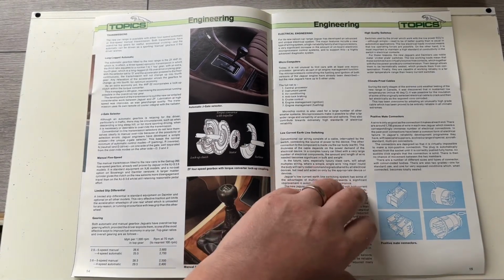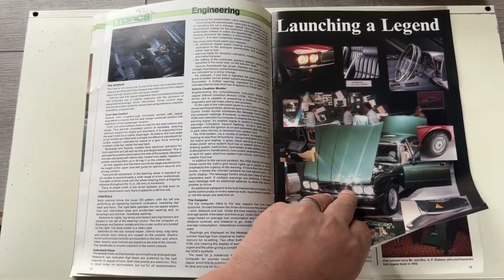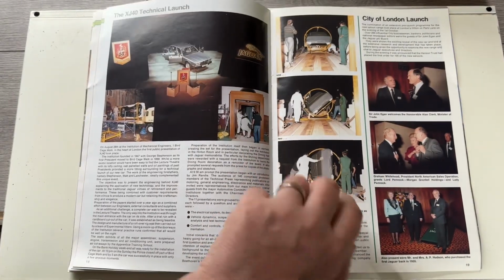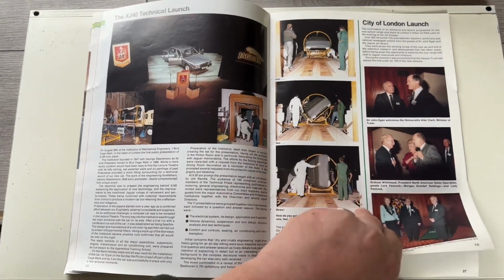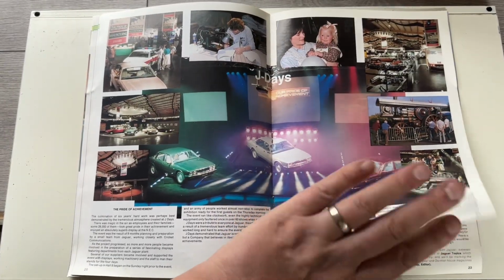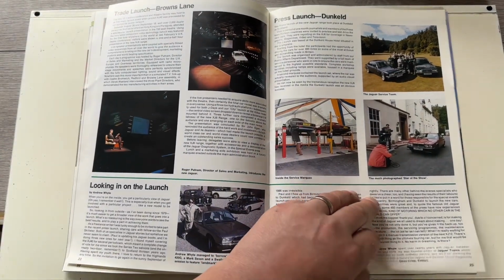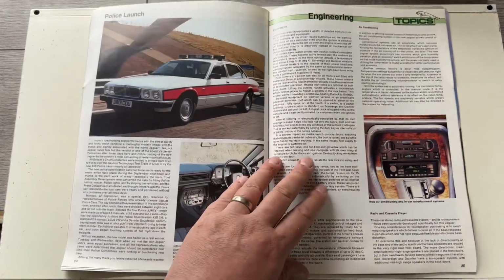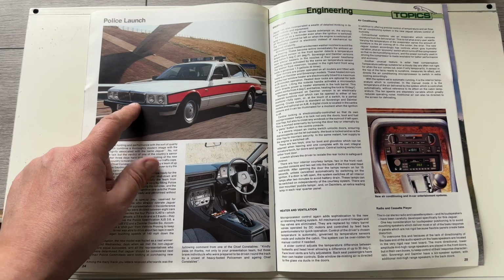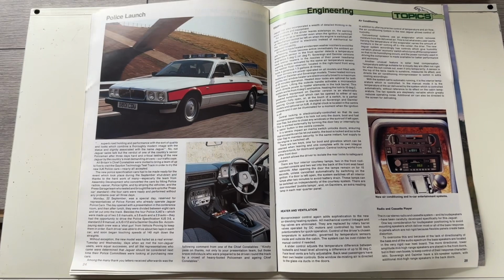Bit of stuff about the various different connectors. Then you have some photos of the launch, and it goes into the whole sort of launch thing as well, which is quite cool. And really just covers all of the launch, which is quite nice. So there's launch to the police, and interestingly that sort of pre-launch police one's actually got a different steering wheel and dash setup. And also no wood.